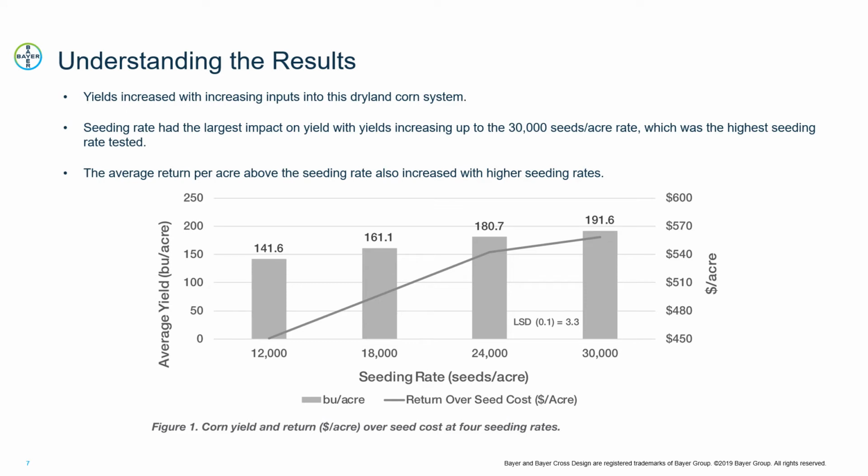So what were the results? We did see an increasing yield as we increase seeding rate. Depending on where we're at with respect to the growing conditions, in eastern Colorado, farmers are looking at fairly dry conditions, maybe looking at more of that 12,000 seeding rate. But for Nebraska, where we've got good growing conditions right now, we may be looking at more of that 18 to 24. And then farther east into Kansas and Nebraska, we may be looking at more of that 30,000 potential seeding rate, depending on where you're at in the state for dryland.